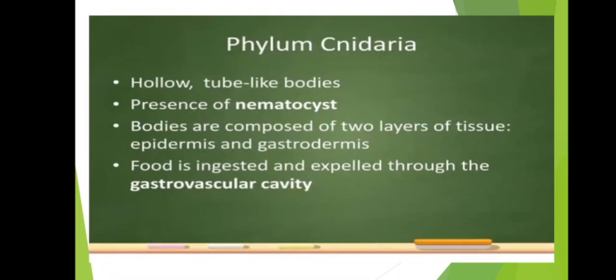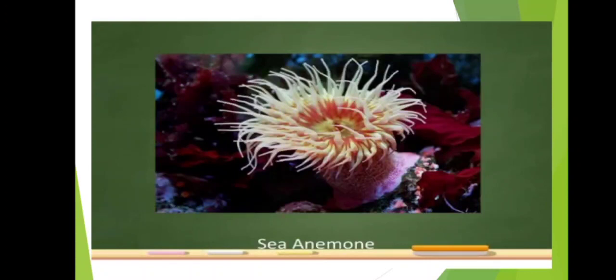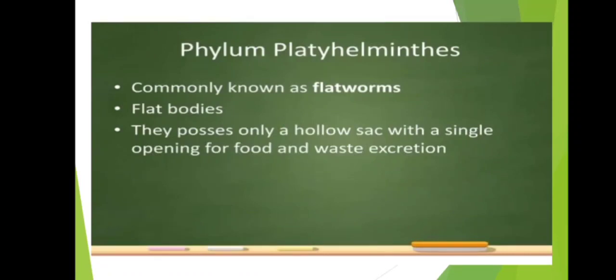These phyla have a hollow tube-like body. They actually have nematocysts. The body is composed of two layers of tissues, epidermis and gastrodermis. Food is ingested and expelled through the gastrovascular cavity. You can see here a creature called a sea anemone.